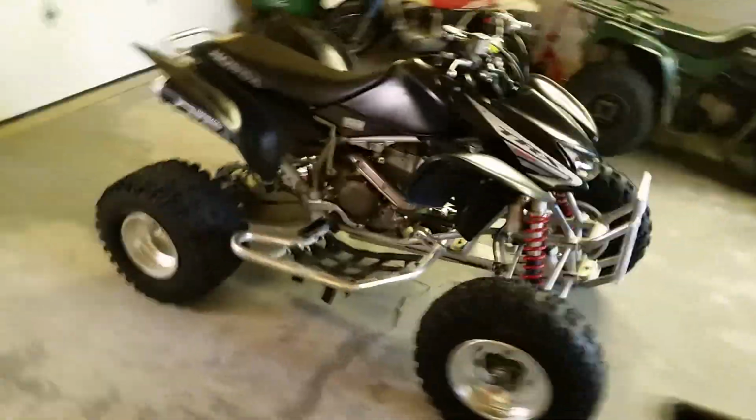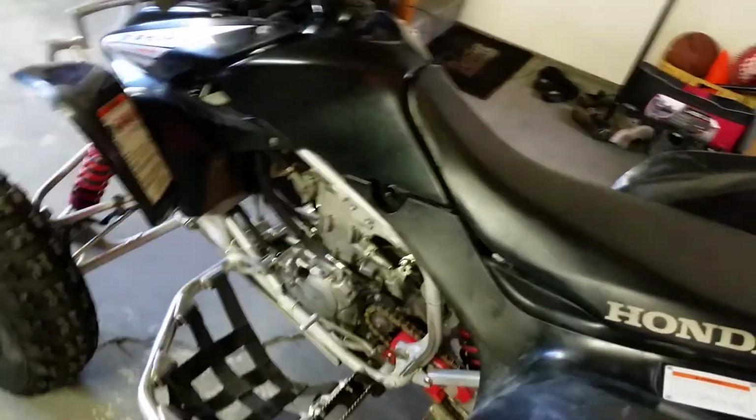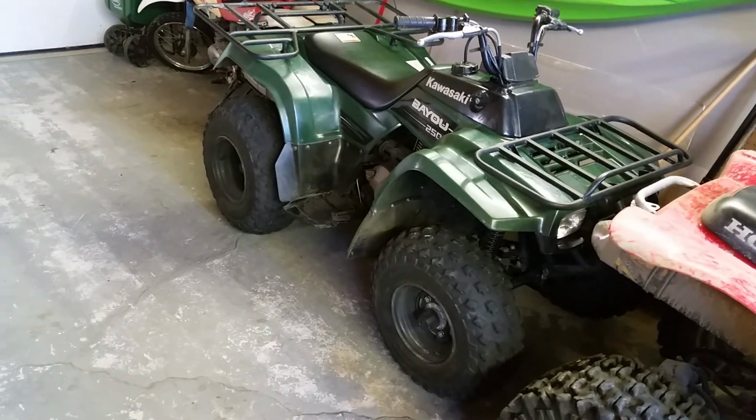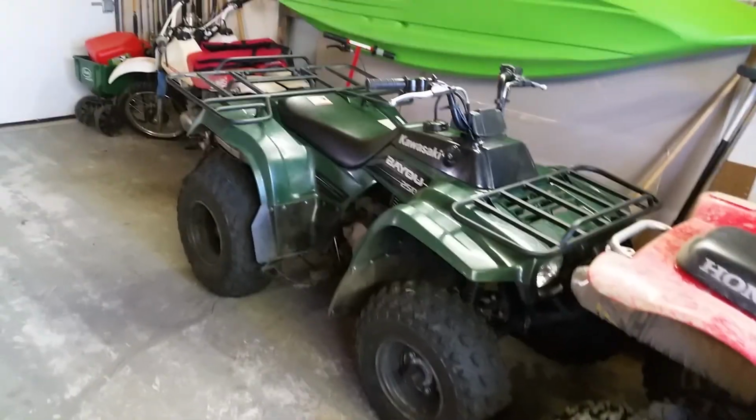Speaking of quads, this is what I just got yesterday. This thing is a monster. It's no joke. I'm actually still kind of learning it because this is my old quad, and this is my new quad, and I'm going from this to that. It's very different. It's a utility ATV. It's a 250. It's not fast almost at all.